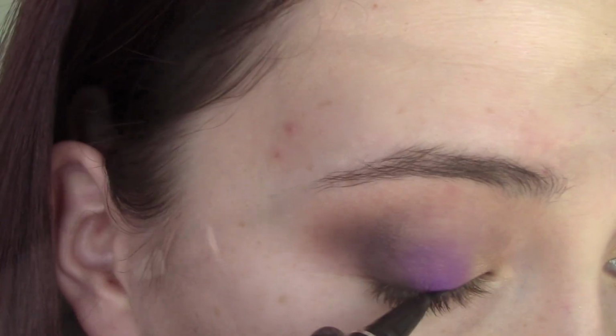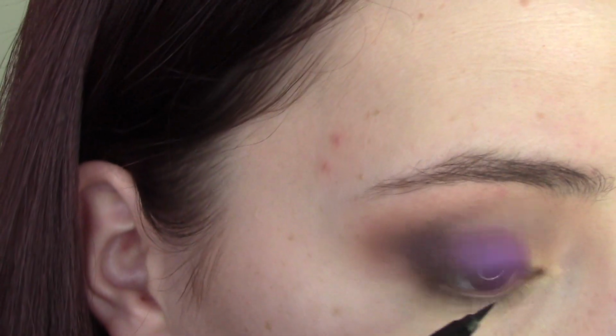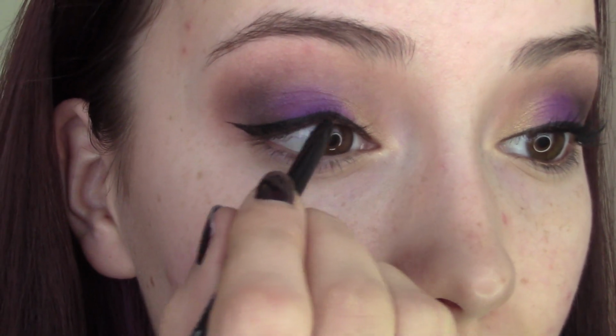I'm now going to line my eyes with the Physicians Formula Eye Booster. Couldn't remember what this is called. And then taking a black eyeliner, this is the Jane Water Resistant Eyeliner, I'm going to run this up here on my tight line.